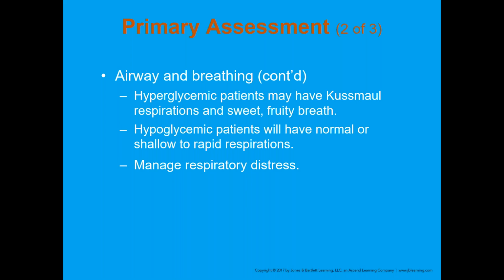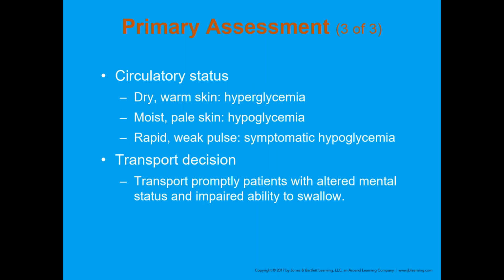Hypoglycemia doesn't have a whole ton of effect on respiratory rate, rhythm, and quality, but if we find any signs of respiratory distress, we manage those. We apply oxygen or we ventilate the patient. Circulatory status is going to tell me a lot of stuff here too.